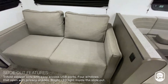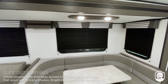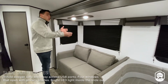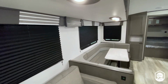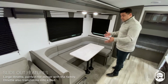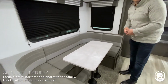Also, when we talk about enjoyment, you've got to talk about your comfort. You've got 1, 2, 3, 4 massive windows that are going to open and give you a lot of natural light, but most importantly, you don't have to rely on that AC. When you have the privacy shades down, you have nice LED lighting throughout this slide box. All right, and we're not done yet with this slide. We want to talk about this massive U-shaped dinette that's going to accommodate a lot of guests to sit comfortably. This, of course, will fold down and collapse to yet another location for all of your camping guests to sleep.